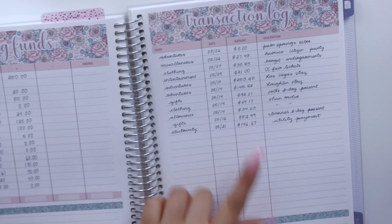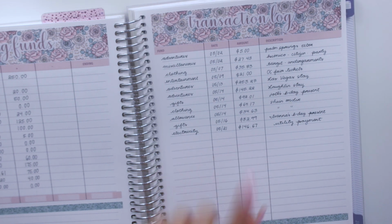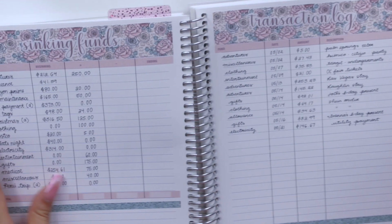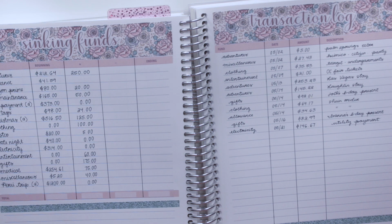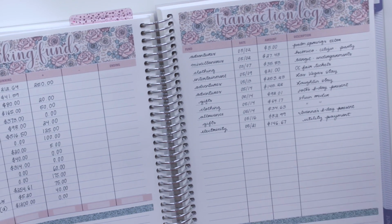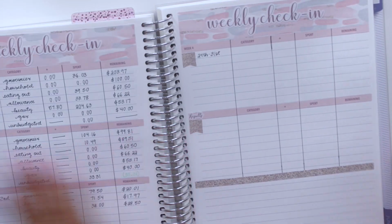But my bill was less than last time I paid, which was in March, by like $10. So this time around I ended up paying $146.67. Typically I pay more than this. I'm glad that I'm not putting as much money towards this sinking fund because I have more than enough to cover, let's say, the next bill, which would be in July. So that did come out of my sinking fund, like I mentioned. Good thing I thought about that.